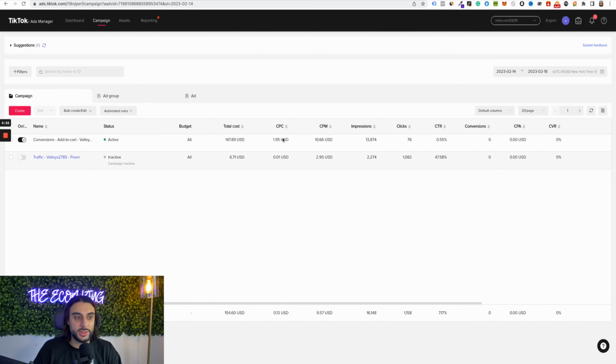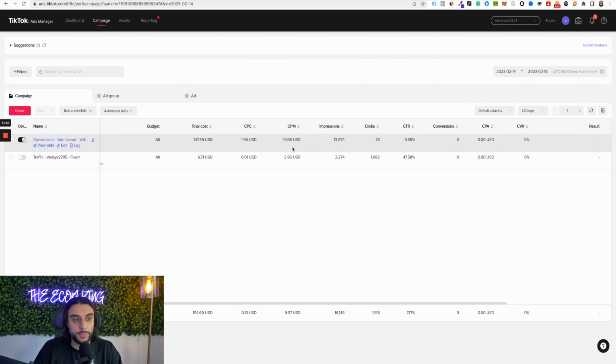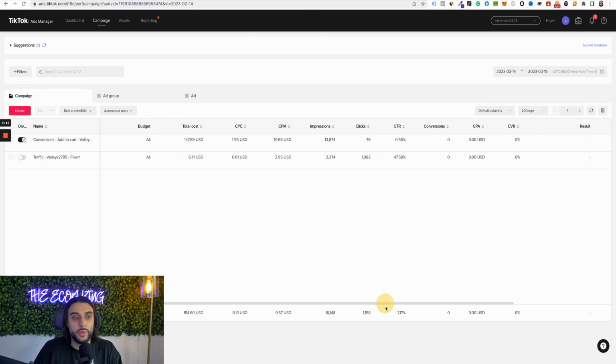So if we look at the metrics, you can see the CPC has gone really high now to $1.95. I never like my CPC going over $1.50, especially on a cheap product like this. And you can see the old campaign was really cheap, but again, like I told you guys, that's because of the type of campaign he created. The CPMs have shot up to $10, which isn't that bad, to be honest with you. The CTR has completely dropped to 0.55, which is pretty funny. And then if we look at the clicks, you can see we've got barely any clicks compared to the last campaign. We've not even got 10% of what the last campaign did.